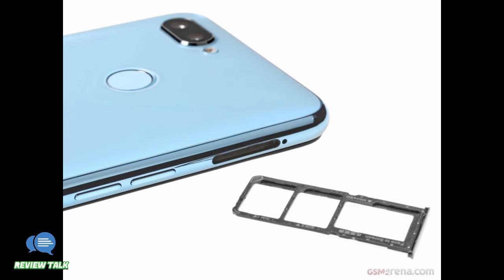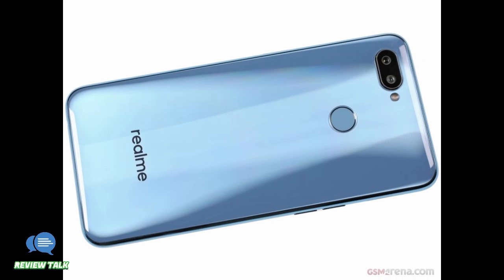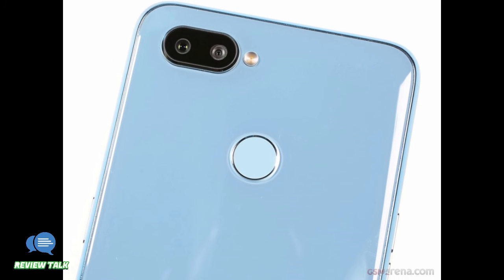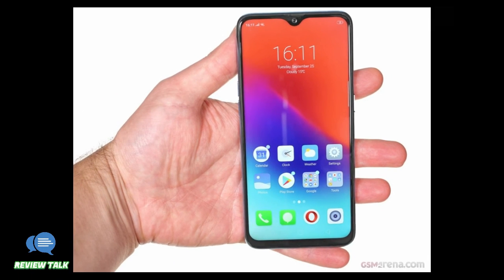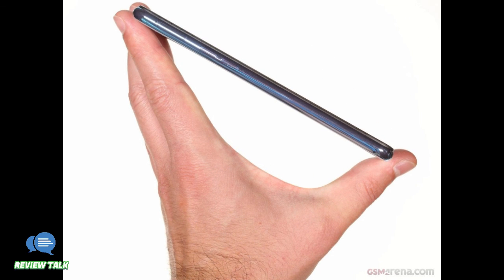Chipset: Qualcomm Snapdragon 660 with AI, octa-core Kryo 260 CPU, Adreno 512 GPU. Memory: 4/6/8 GB RAM, 64/128 GB storage. Dedicated microSD slot for up to 256 GB expansion. OS: Android 8.1 Oreo, ColorOS 5.2 on top. Battery: 3500 mAh, 10W charging. Connectivity: dual SIM, 4G, Bluetooth 5.0, GPS, GLONASS, Wi-Fi b/g/n, micro USB 2.0. Misc: rear-mounted always-on fingerprint scanner.